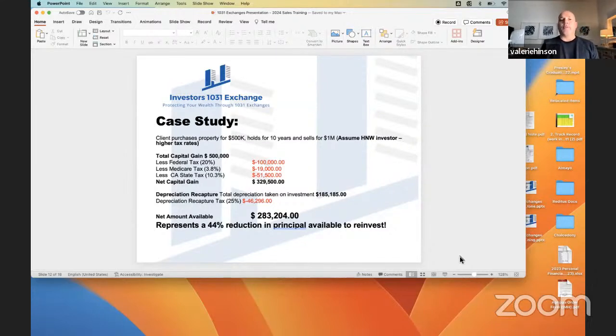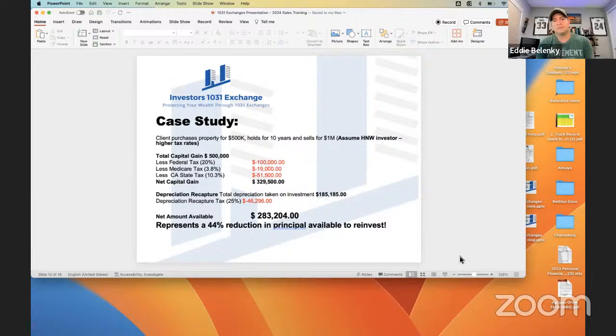$329,500 net capital gain. Then we go into depreciation recapture. We're assuming this investor wrote off that property for 10 years, which was 185,185 is what they wrote off. So at 25%, now they've got to pay $46,000 in depreciation recapture. So now they're left with $283,000. So they could have walked away with 500,000 had they done a 1031 exchange, but now they're down to 283,000, which is a 44% reduction in the amount of principal that they had. Let that sink in for a minute.